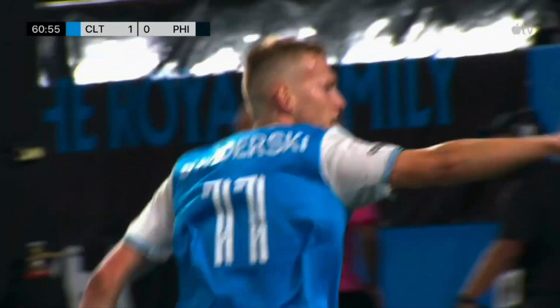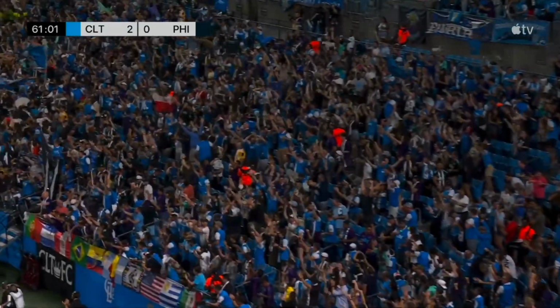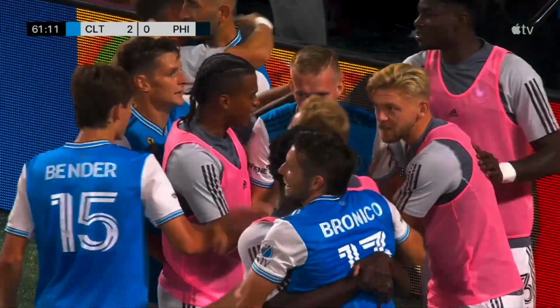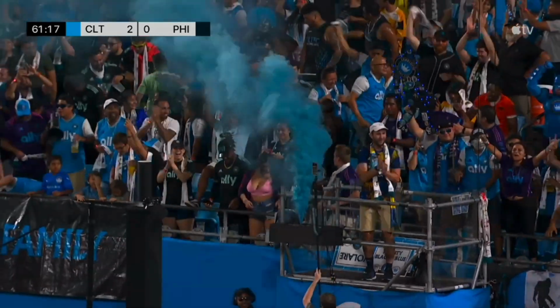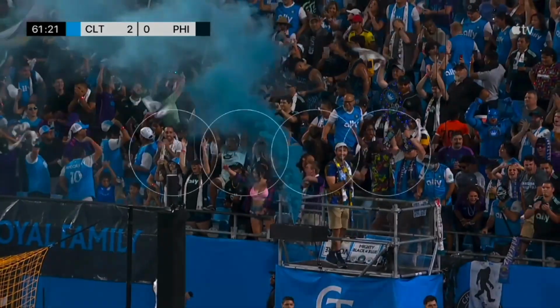Just no communication whatsoever between Olivier Bizo and Jacob Glesnes. And we've seen this issue multiple times this season when those two are on the right side of the field. We saw it against Toronto a few weeks ago. And now, a couple weeks later, an issue once again. This time it's Charlotte that are making the Union pay, and this is not a great start of the second half for the Philadelphia Union.